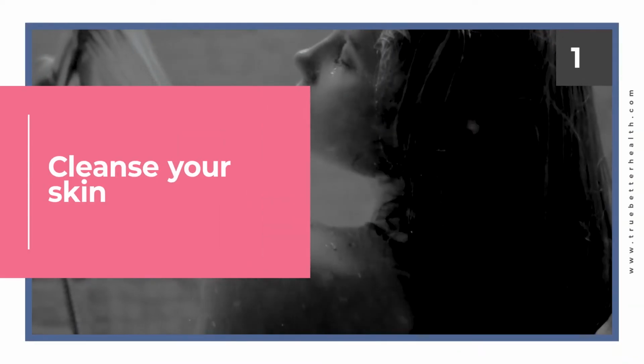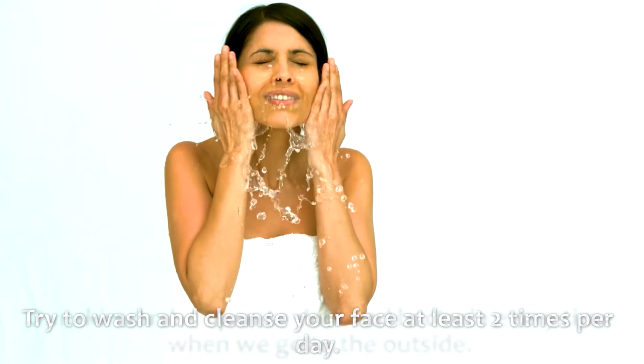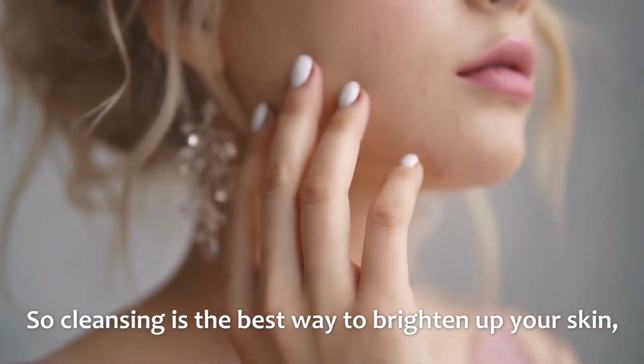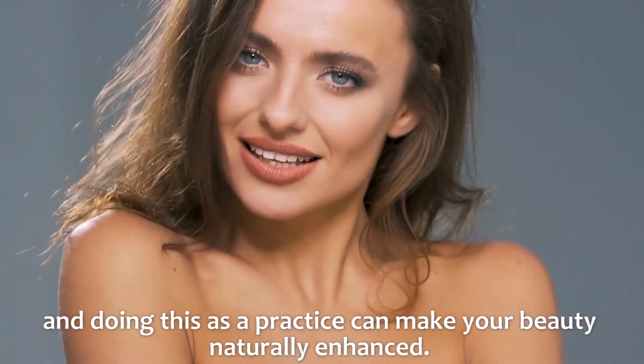1. Cleanse your skin. Try to wash and cleanse your face at least 2 times per day. Our skin can be open to dust and bacteria every time we go outside. So cleansing is the best way to brighten up your skin, and doing this as a practice can make your beauty naturally enhanced.